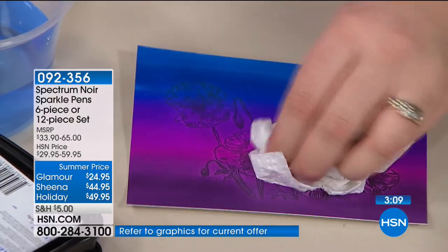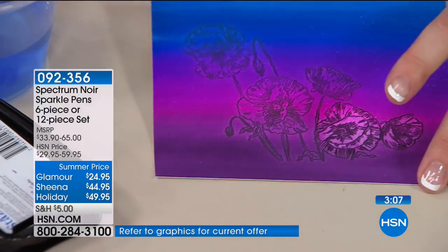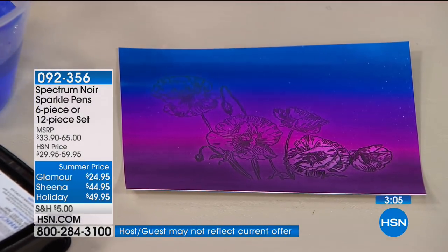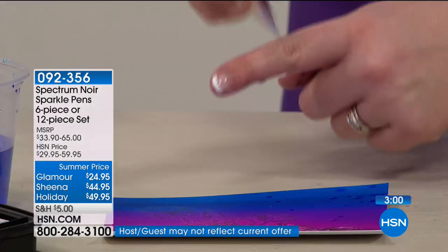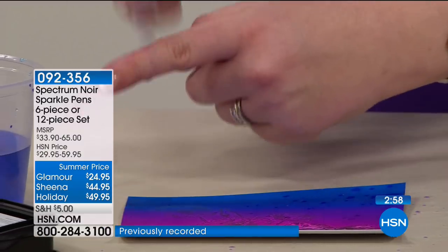I love this. Then, watch this, you'll love this bit, Suzanne. If I just get the water brush with a little bit of water on the brush, and just tap it over the end, all we've done is we've got a little bit of a splat of water.